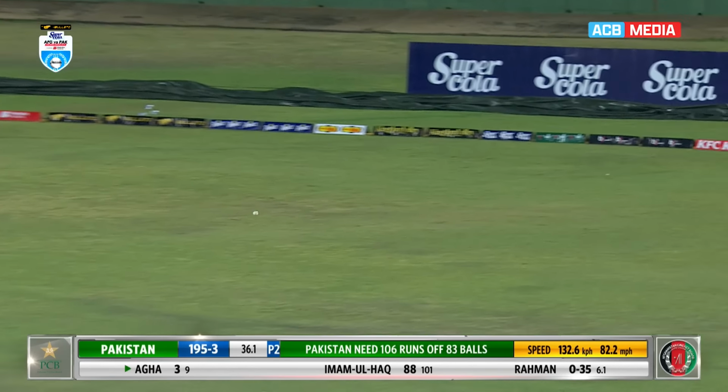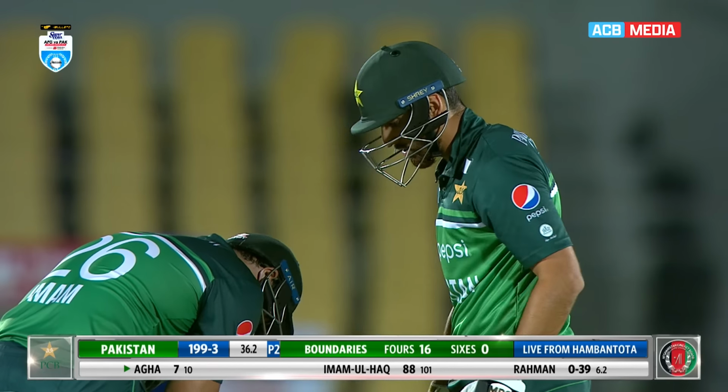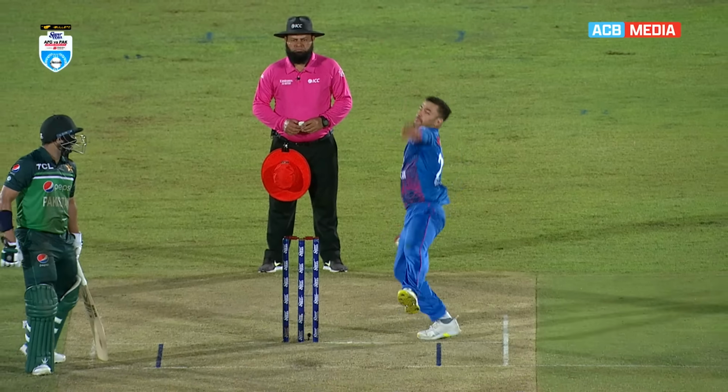Gets the ball behind square. Has he found the gap? Yes, he has. He bowls into the pitch, and at times he bowls those deliveries short and gives an opportunity to the batters to score runs.